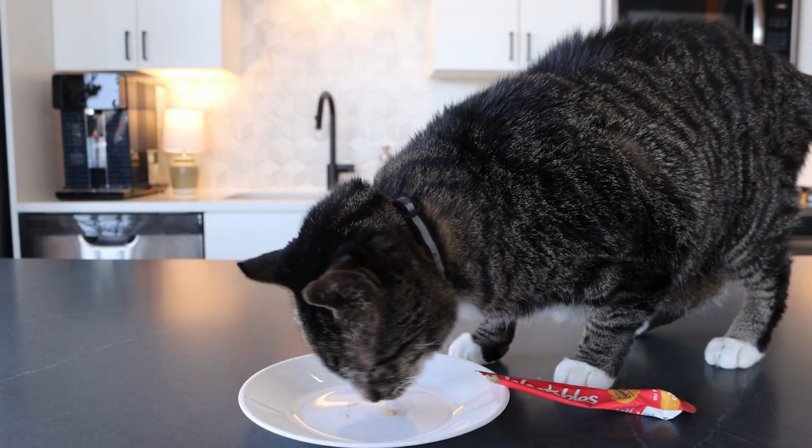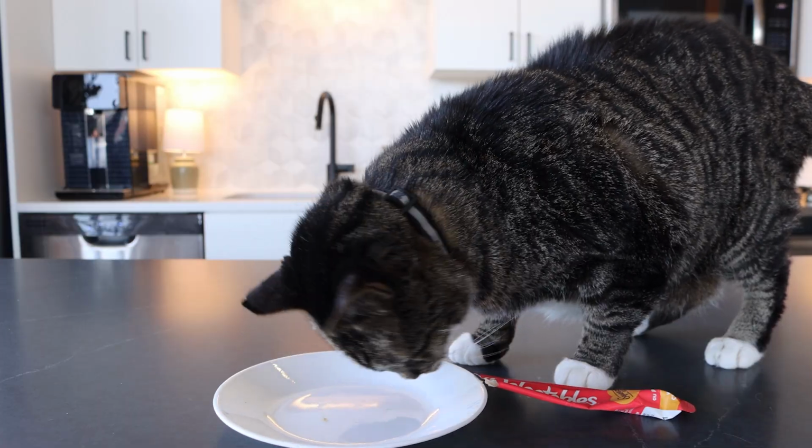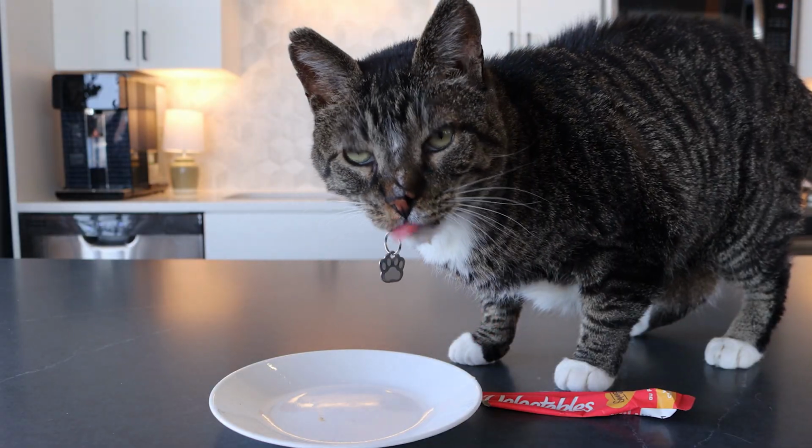So I think this is a great all-around pick. I would definitely recommend the Delectables one. It may be one of the best options here. Next on the list, let's talk about these treats from Cafe Nära.